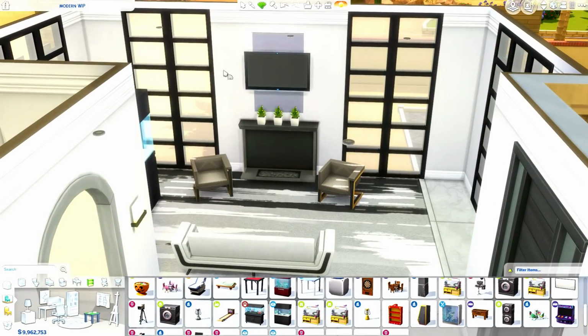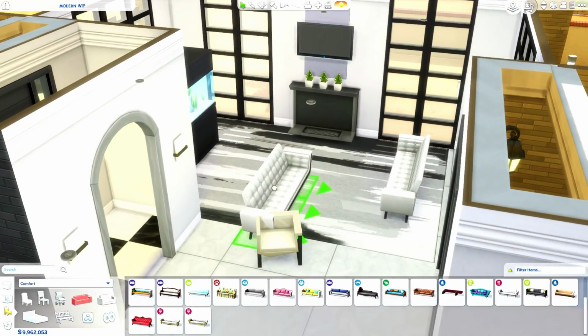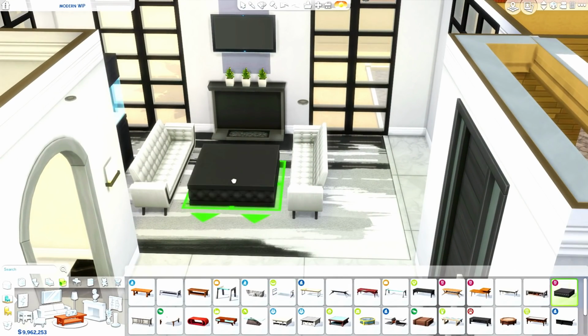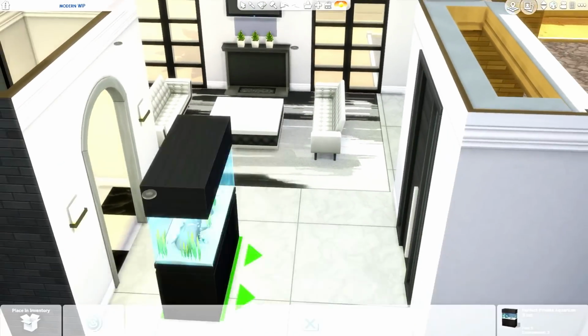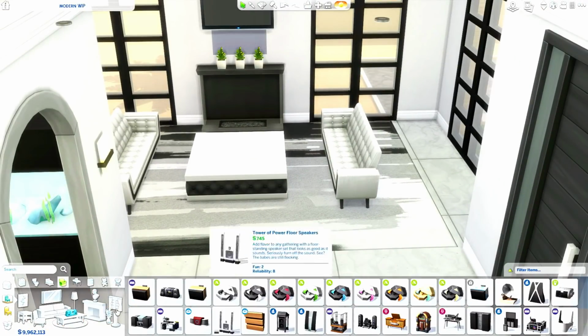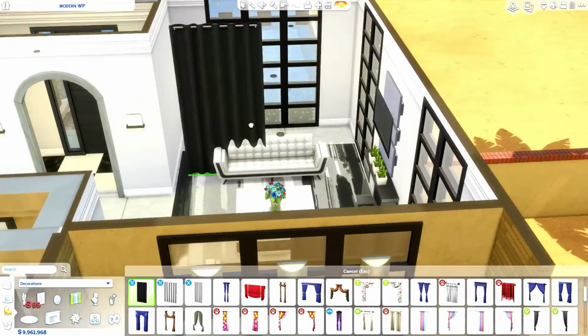So I do end up taking that fish tank back out, because it was just a little bit too much. And oh my gosh, that rug is so pretty. I actually haven't even been able to use that coffee table set yet. I have used that couch from Get Famous, but that's the first time that I have used that coffee table.